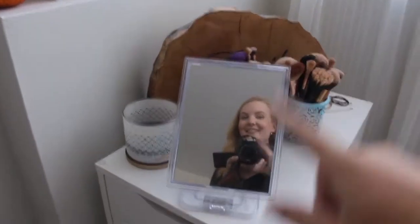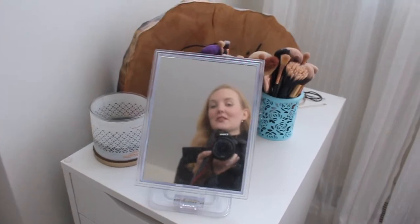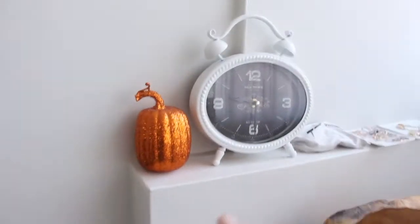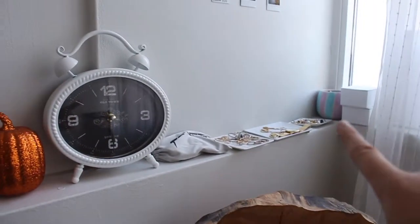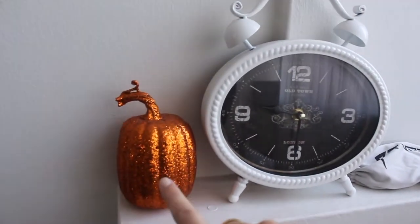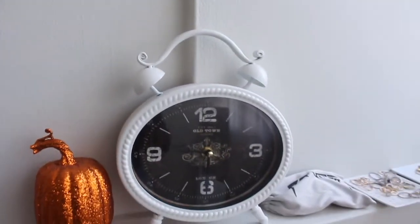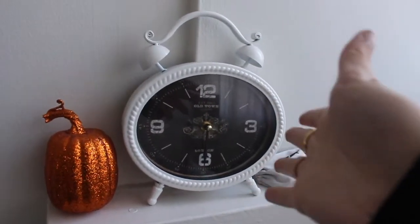On top of my vanity here, there's my mirror. I actually got this at Forever 21 and it was like $5 and it's amazing. It's lasted a really long time. And above here I just use this little ledge to hold all of my jewelry. I have this little sparkly orange pumpkin that I picked up from, I think it was the dollar store, honestly. And then I have my little clock, which is like 15 minutes fast.